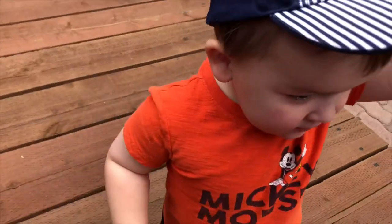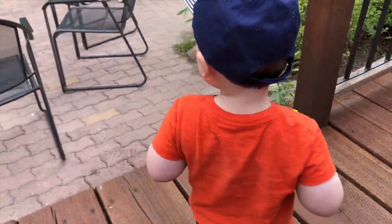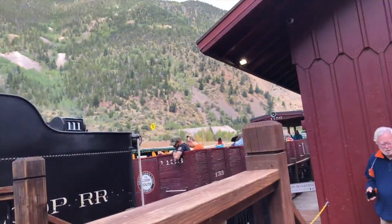Train hat on. You ready to go? Are you ready to go on the train? Too late. We gotta wait on Daddy. Where's Daddy? Let's wait on Daddy. Mom is holding.